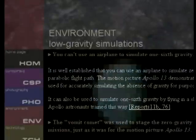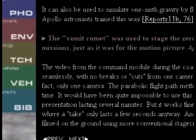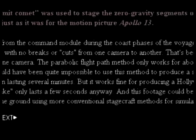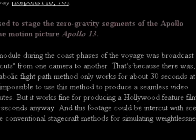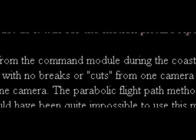In spite of these obvious cuts in the Apollo 10 transmissions, and also the little gem from Apollo 11, the propagandists still insist that, quote, the video from the command module during the coast phase of the voyage was broadcast seamlessly with no breaks or cuts from one camera to another. But clearly, this is not the case.